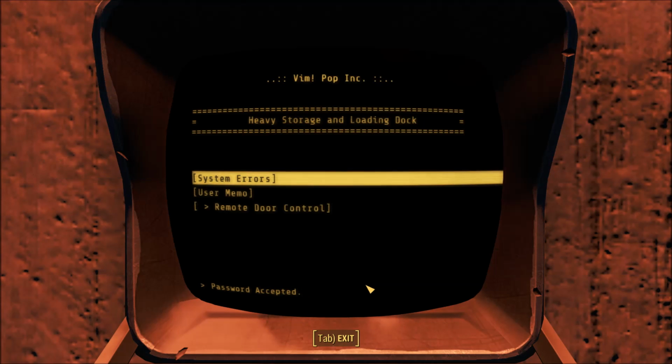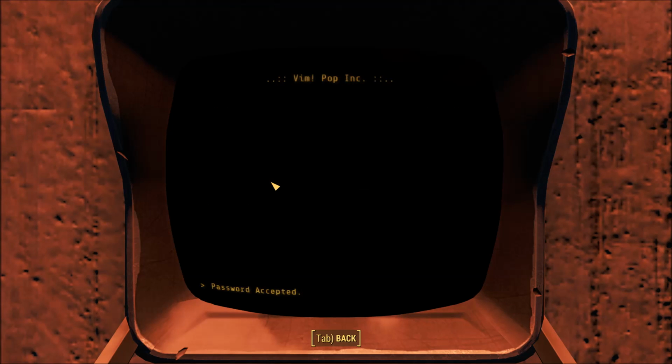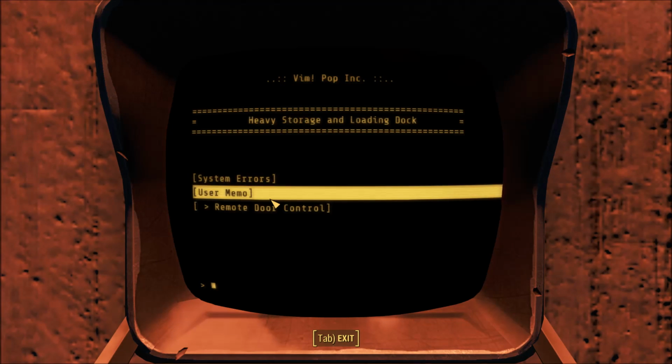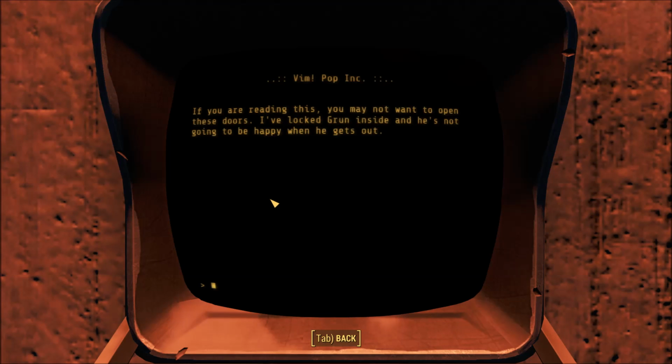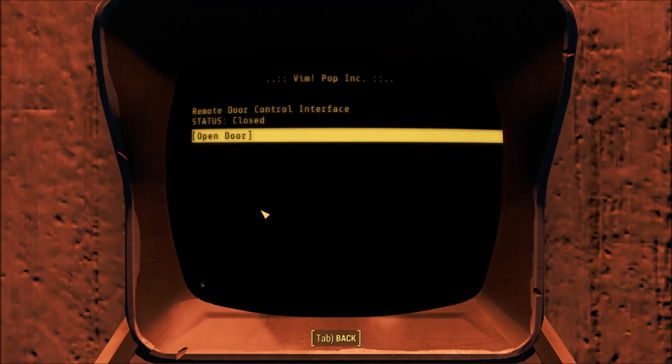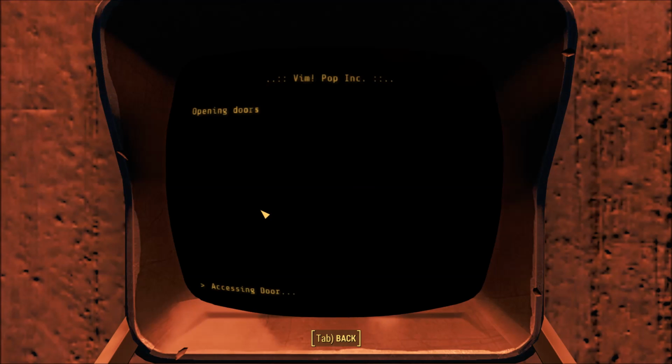System errors. Communication with exterior loading dock door could not be established. Memo: If you are reading this, you may not want to open these doors. I've locked Grun inside and he's not going to be happy when he gets out. Thank you for the tip. I'm very happy to know that.